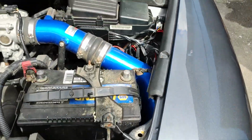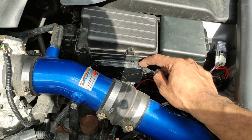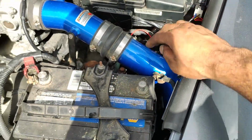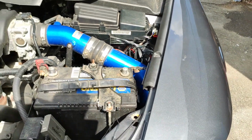So I really hate to do this, but all this has to go, like the relay, the Morimoto XBT controller, and all these wires along with the drivers, some right here and two right here. So they all have to go. There's really no point in keeping it in there.